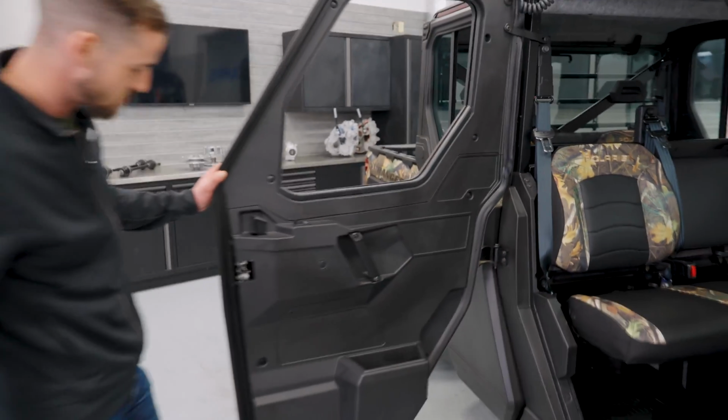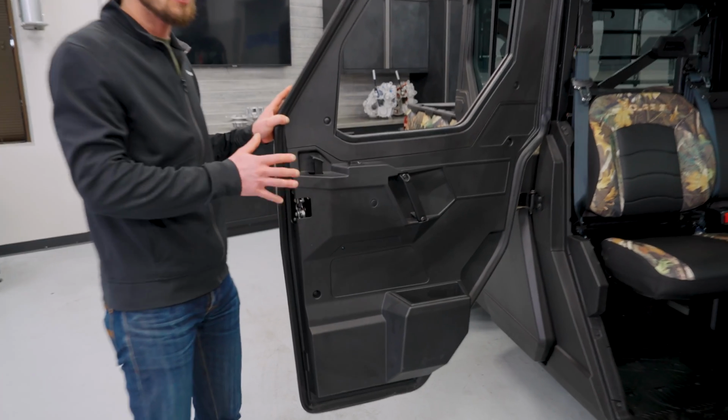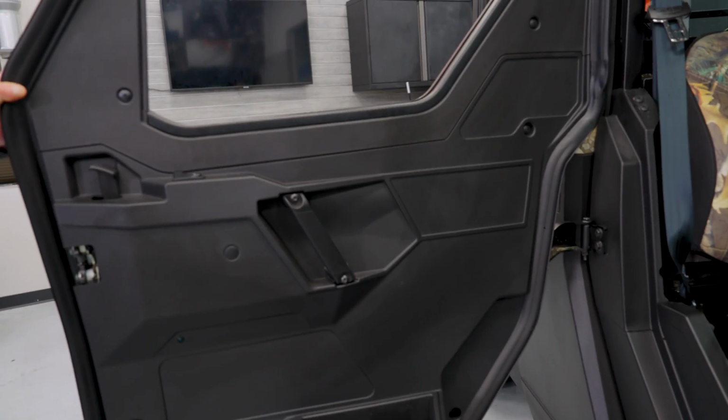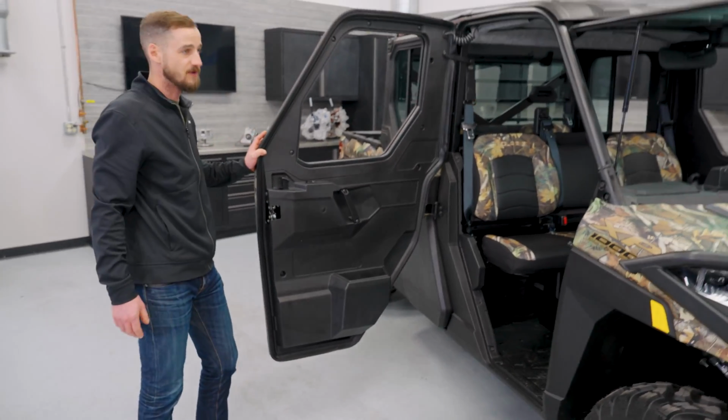The other update we made to the doors is we completely redid the inner door panel. So we went from a bunch of parts that all fit together to one piece. Makes it look a little bit better. It also seals a little bit better. Kept a lot of storage in the doors while we were doing so.